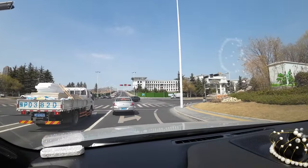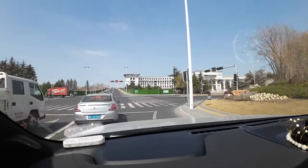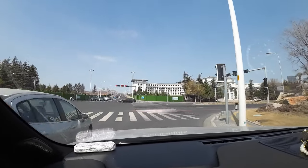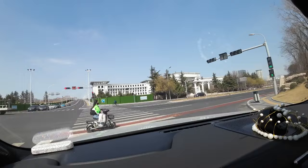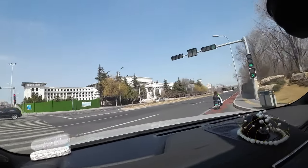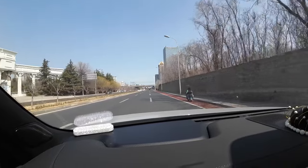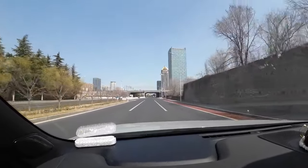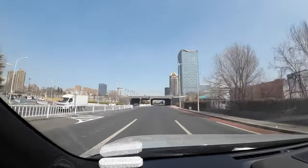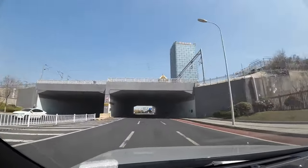Traffic is quiet today, so let's go see. Probably the markets are also very quiet, and usually there are not so many people. Although China has over a billion people, you rarely see all these people in one place. Here it's calm, as you can see, no traffic at all. Let's go. And this is the high-speed rail over there.